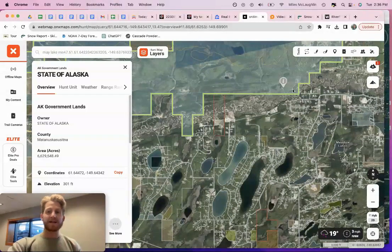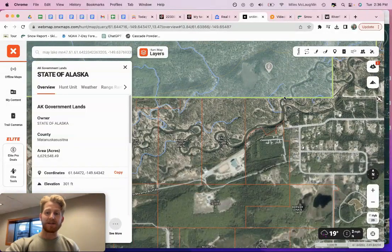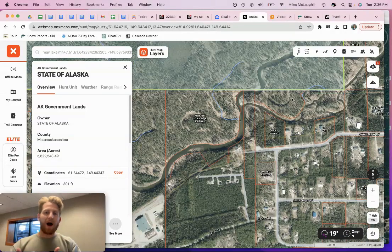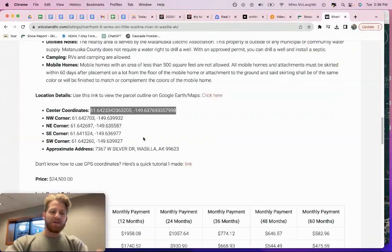So that is the selling point. These are the ways you're going to access something like this. So I just wanted to share with you how these properties operate. They're unique, they're different, but there's a huge demand for them and they're really cool real estate assets to have. So, that's all I've got on this specific property.